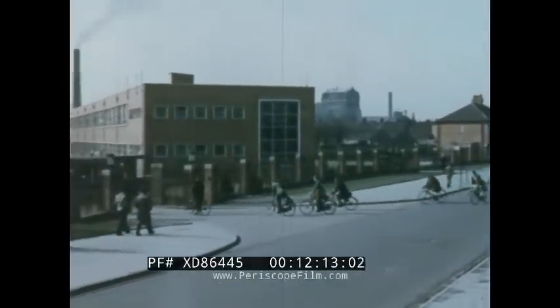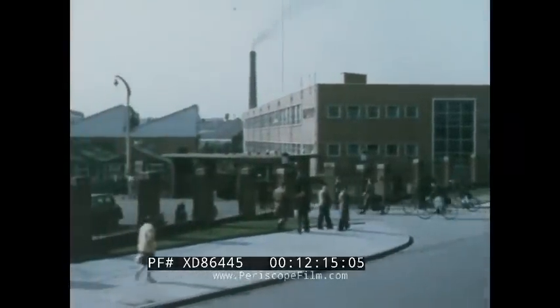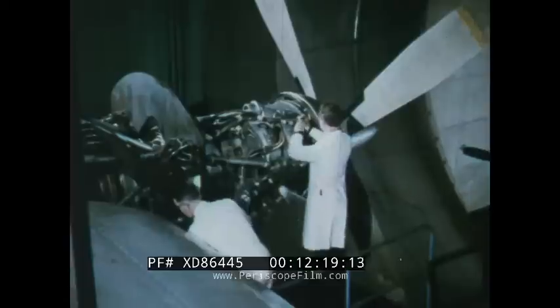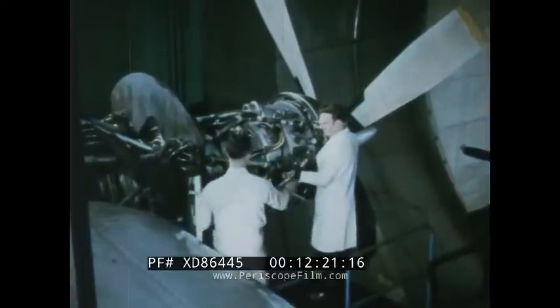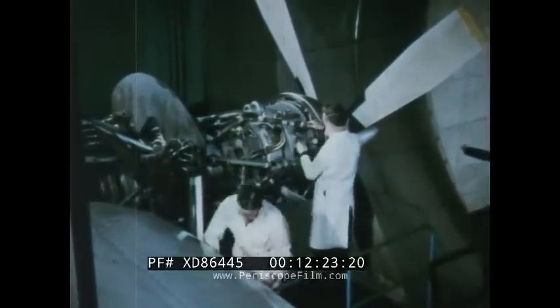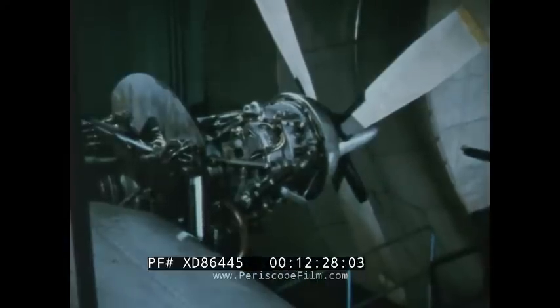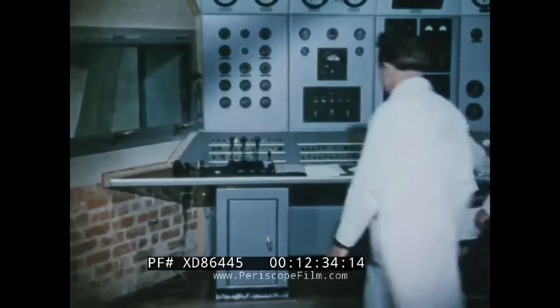Of the 40,000 people who are employed by the company, by far the largest number is with the Aero Engine division. The research and development facilities of this division are not only among the most modern and extensive of their kind, with a staff of more than 7,000, but a large part of the test equipment is Rolls-Royce designed in order to meet the company's particularly exacting standards.